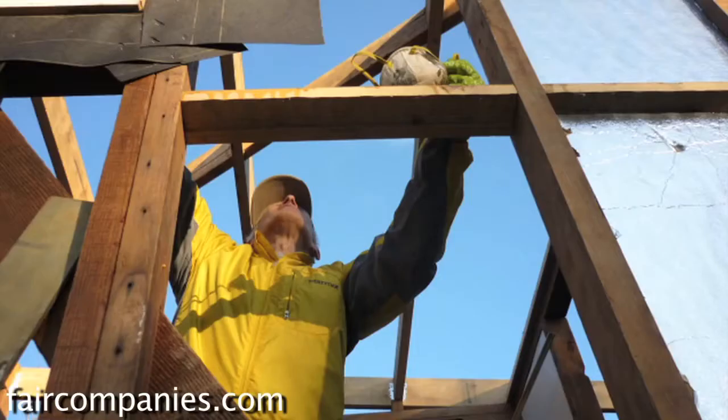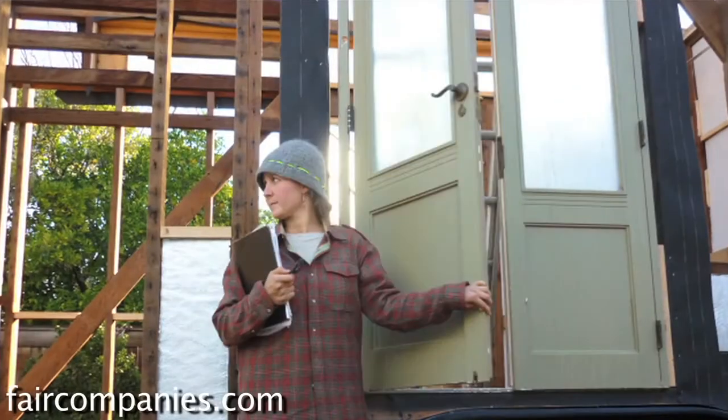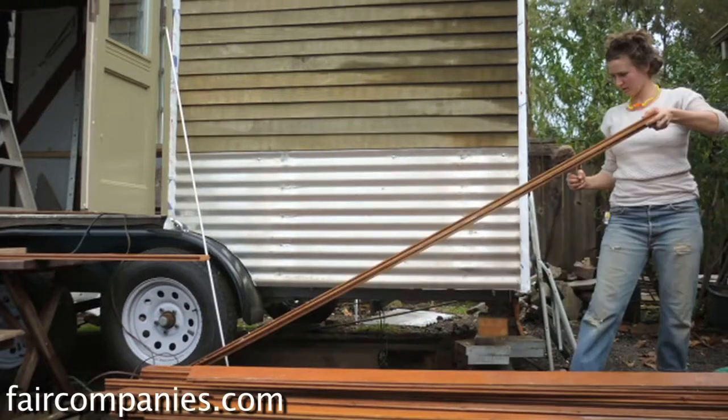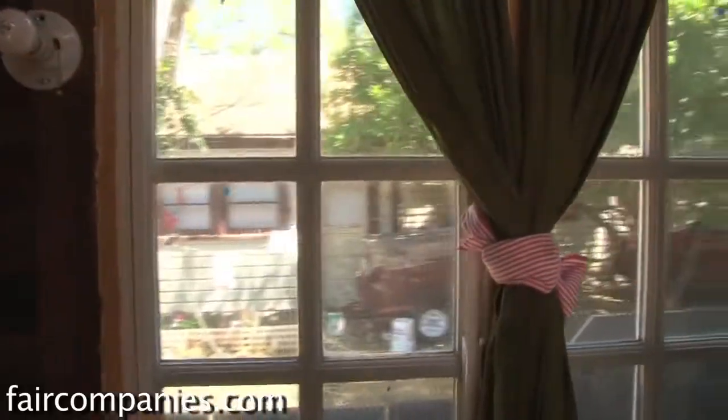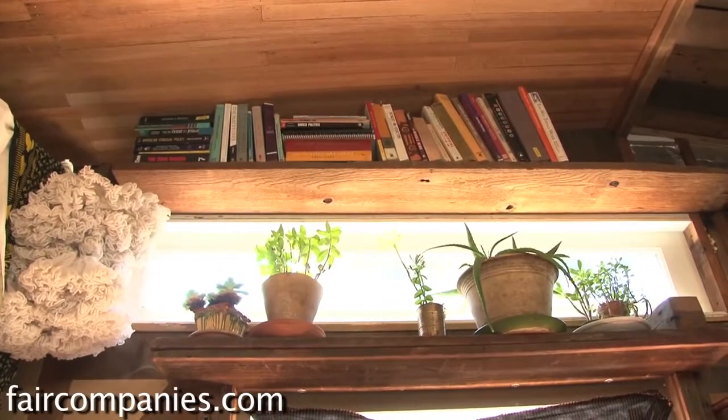For me, it just made sense because I don't own any land yet. Land is so expensive around here. Like, I don't have access to that opportunity. What do I have access to? The dump, Craigslist. These are free windows, all of them. There's no plywood because I couldn't find any plywood in the dump.